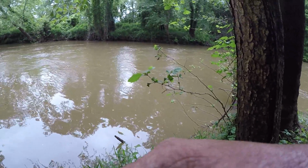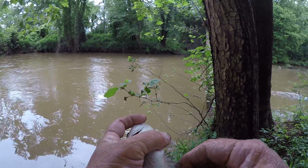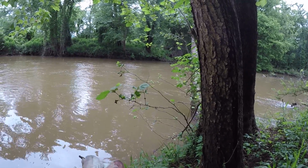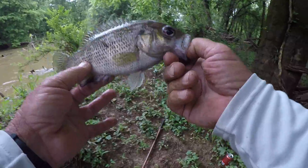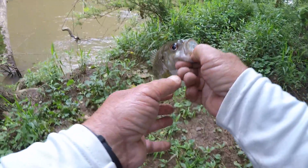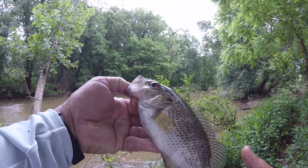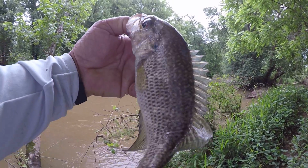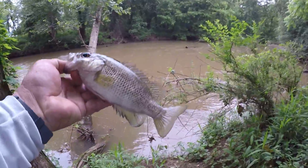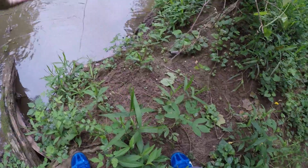No. I'm going to show you now. They're pretty. There's just something about them. One reason is because I've not caught many. I hadn't caught many of them. That's why it tickles me to death to catch stuff that I don't catch much of. That's some good eating right there. Fine eating. Alright, let's let him go. Come on back, you pretty thing.